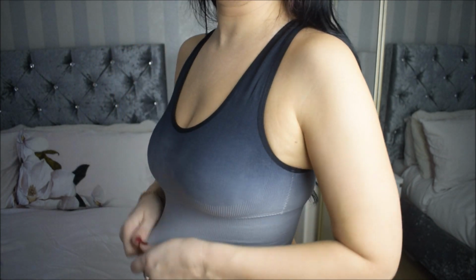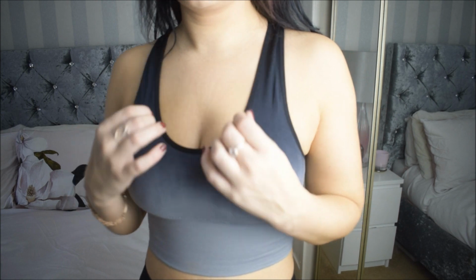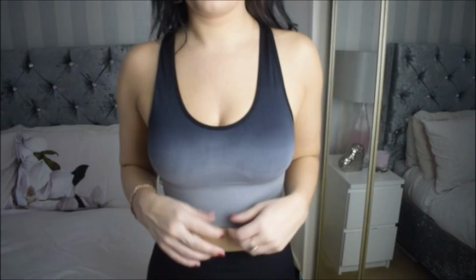For reference, I am a 32D in the chest, and to me it looks like while doing HIIT training it wouldn't hold me as well as I would like.